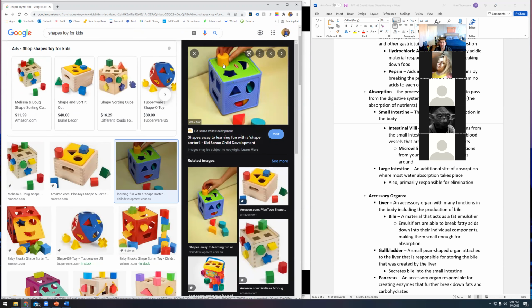So this toy, you can't fit the circle in the star. You can't get the little half moon in the circle. You need to get the right thing to go through the right slot, right? It's got to be the right shape. It's got to be the right size, right? Well, that is what I picture in my brain every time I think of absorption in your small intestine.